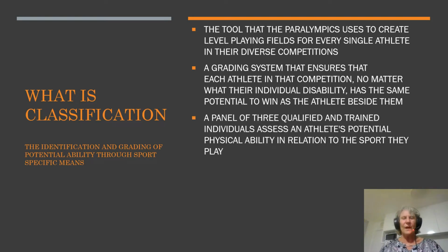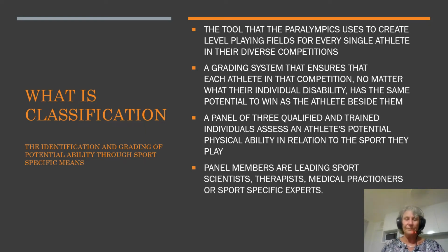To put an athlete into a grade when they're raw, new and untrained is quite a skill, so it's not dependent on one person. We have 3 qualified and trained individuals who will assess each athlete, and each of those individuals has a different field. They're leading sports scientists or exercise physiologists, therapists, medical practitioners, or even sport-specific experts, so coaches. That's where that technical grade really wins through.